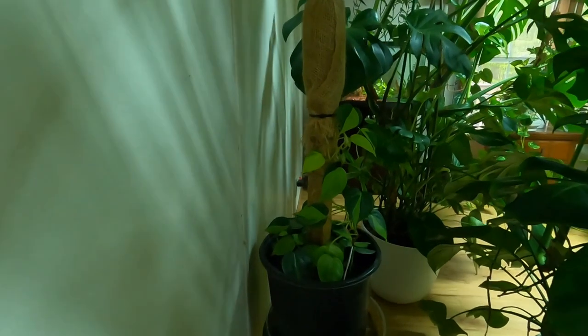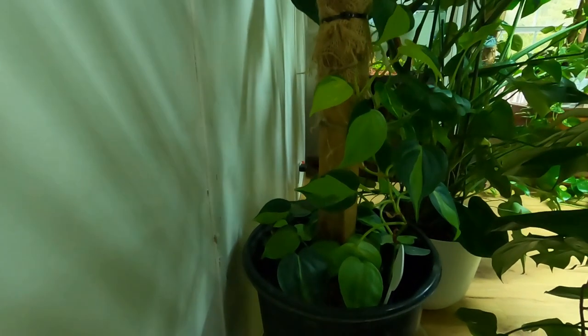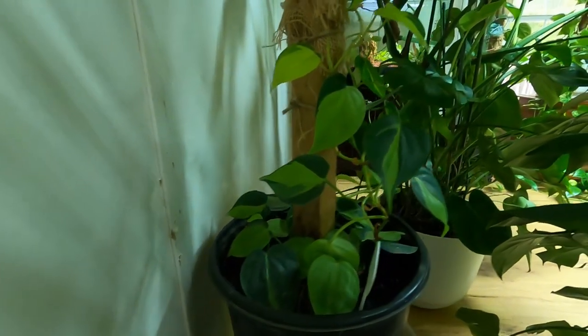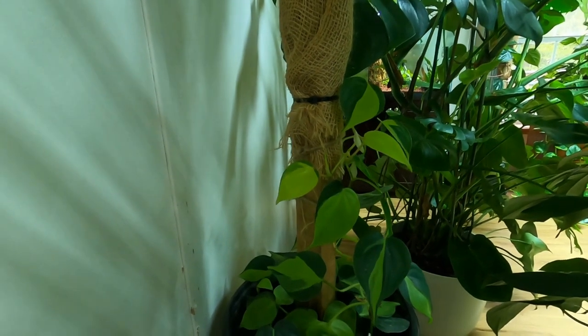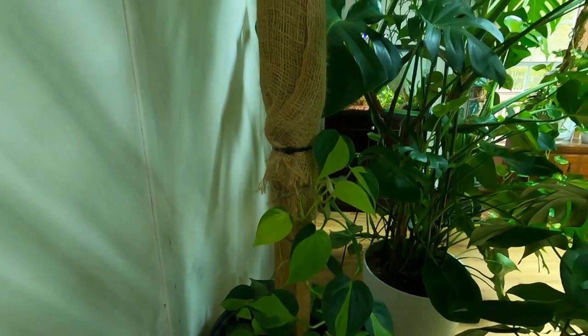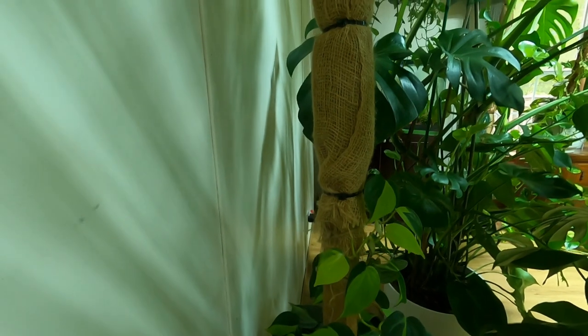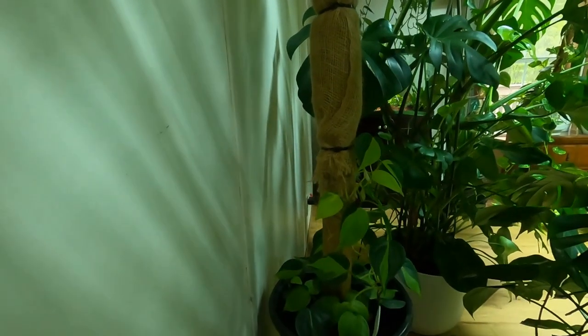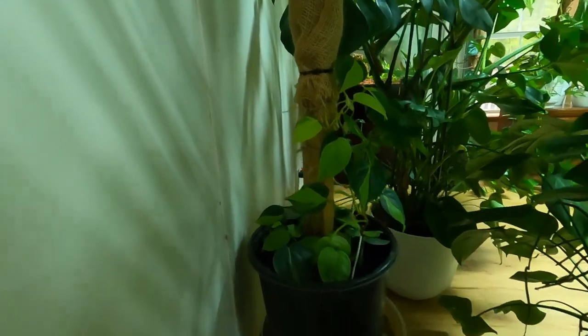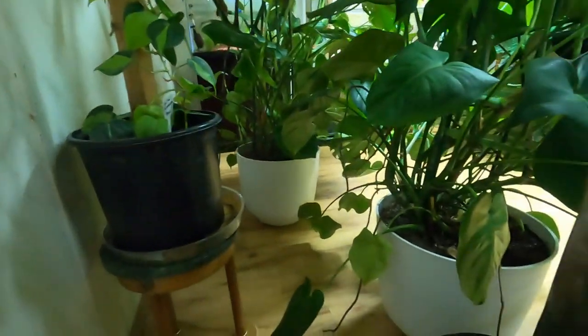Back here I have a dry moss pole where I have another one of these Philodendron Brazils growing. These leaves will stay small, but eventually they'll grow all the way up to the top, and then once they grow to the top, the vines will trail back down, and it'll be a real nice lush full pole.